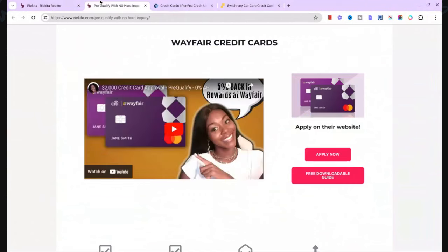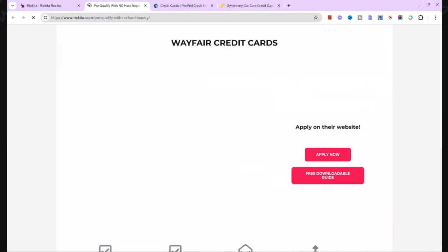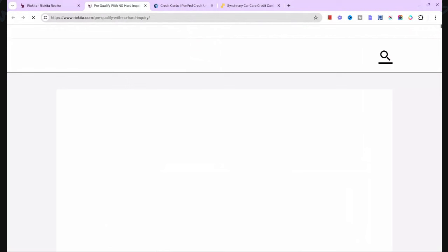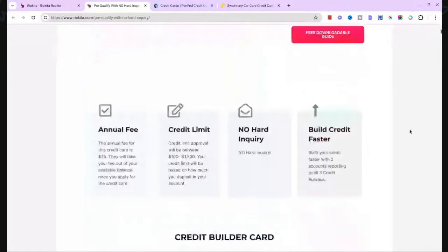Now I want to show you guys my other list too for credit cards where you can just pre-qualify without a hard inquiry, because that's really the thing that I like most about any credit card. I love it if you can pre-qualify without a hard inquiry, meaning they're going to tell you yes or no. I have Navy Federal on this list. You guys can pre-qualify through Navy Federal, and they can possibly give you a very decent limit. But remember, it's all based off of which credit cards you already have.